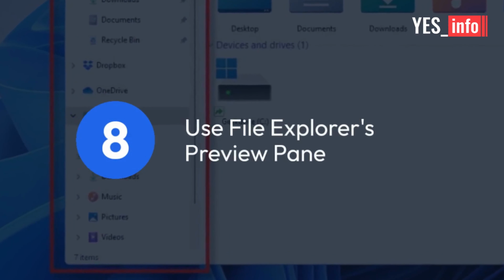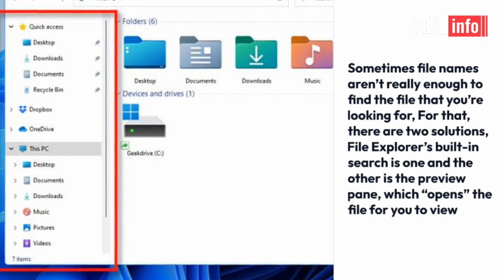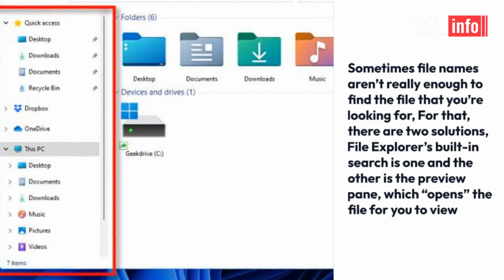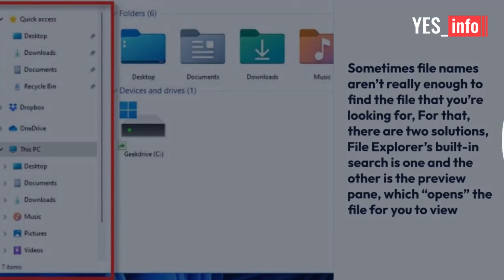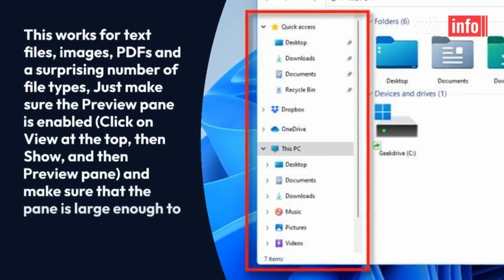Number 8. Use File Explorer's preview pane. Sometimes file names aren't really enough to find the file that you're looking for. For that, there are two solutions. File Explorer's built-in search is one, and the other is the preview pane, which opens the file for you to view. This works for text files, images, PDFs, and a surprising number of file types.